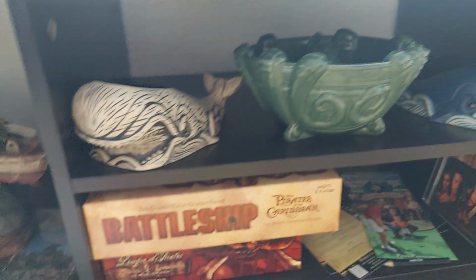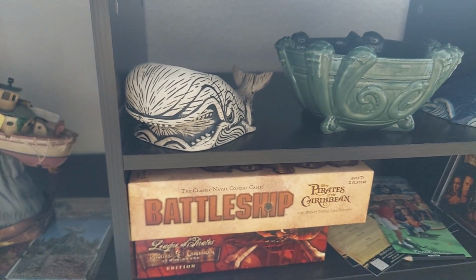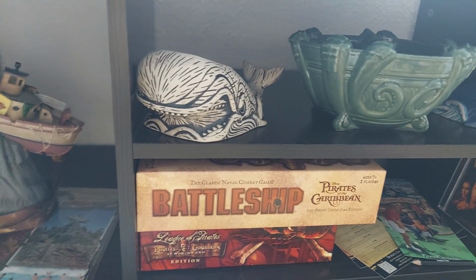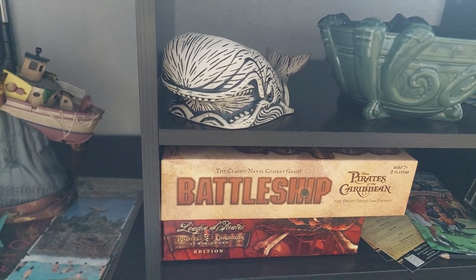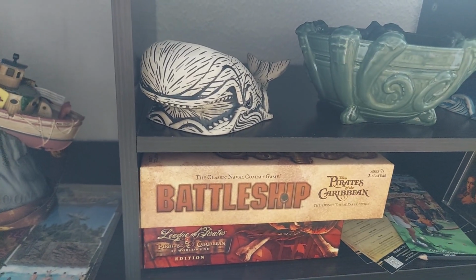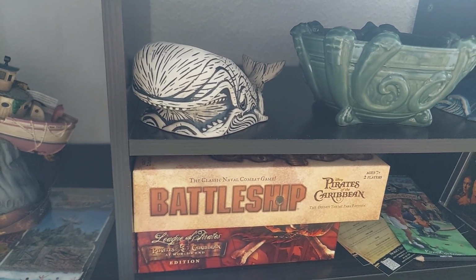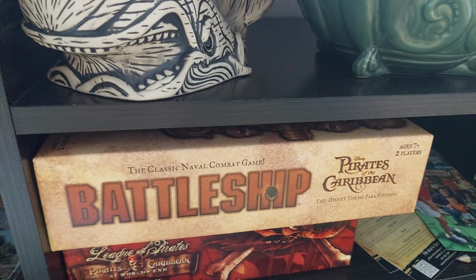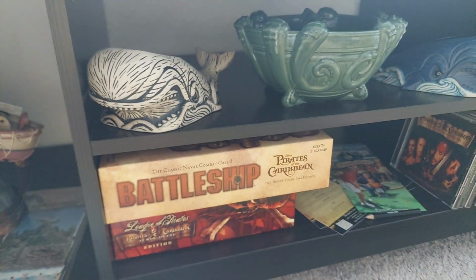And here we have Pirates of the Caribbean Battleship, which we have played here in the Kungaloosh Cove a handful of times. And we've played it at a table you're about to see here soon, which was so much fun, just playing it with the Pirates of the Caribbean score blasting in the background. It was just such a fun night. We've done it a handful of times. We might have to do it one more time before we move and this all gets packed up.